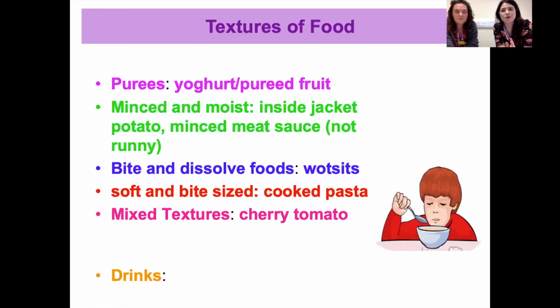Okay, so just to talk through a little bit more about those textures of food that we were just looking at. So these are moving from easiest to hardest for the child to manage. So we start with a puree, which is nice and smooth, something like a yogurt or a pureed fruit, and this should contain no lumps, should be nice and smooth, and a nice safe consistency for that child to swallow.